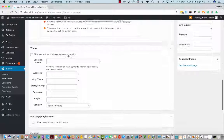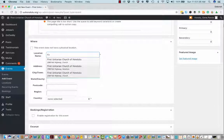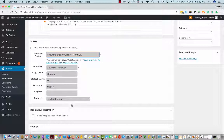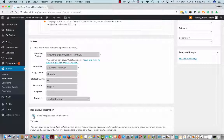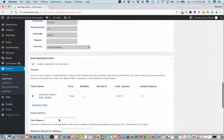You can scroll down to the bottom, and you must type in where this will be, unless there's no physical event. If it's an online event, you could check this for no physical event. If it is an event at the church, as soon as you type in the first couple of letters, your choice comes up, you click it, and it all fills. If this is an event that needs to have registration, you click registration, and then you get a couple of options about number of spaces and tickets and so forth.